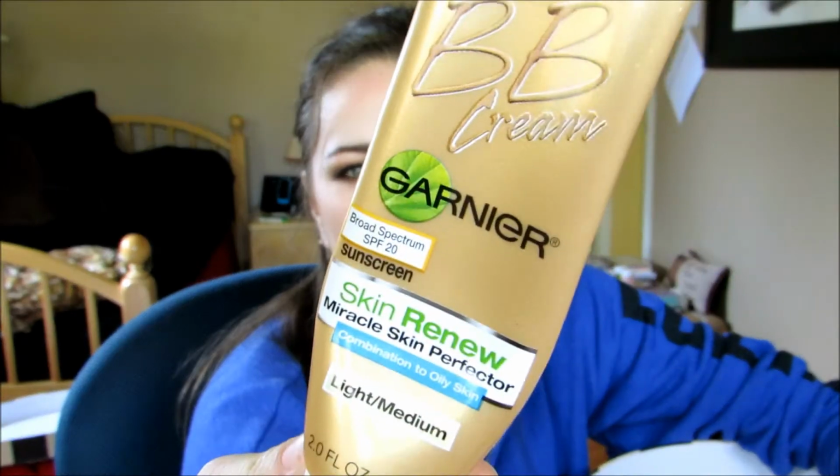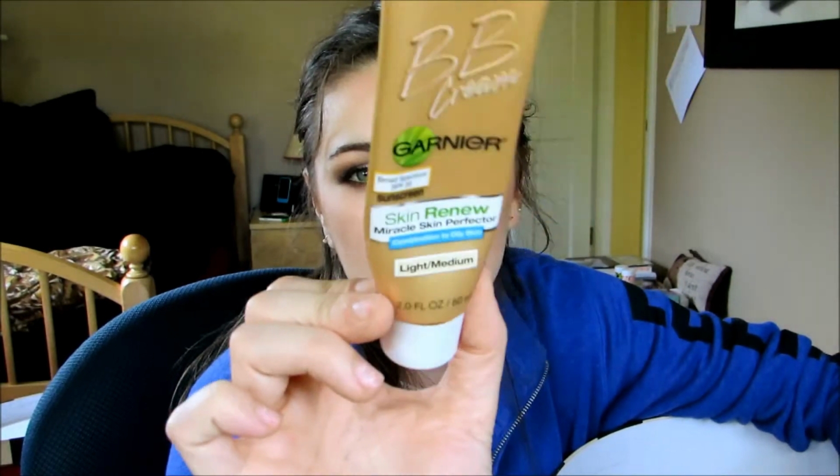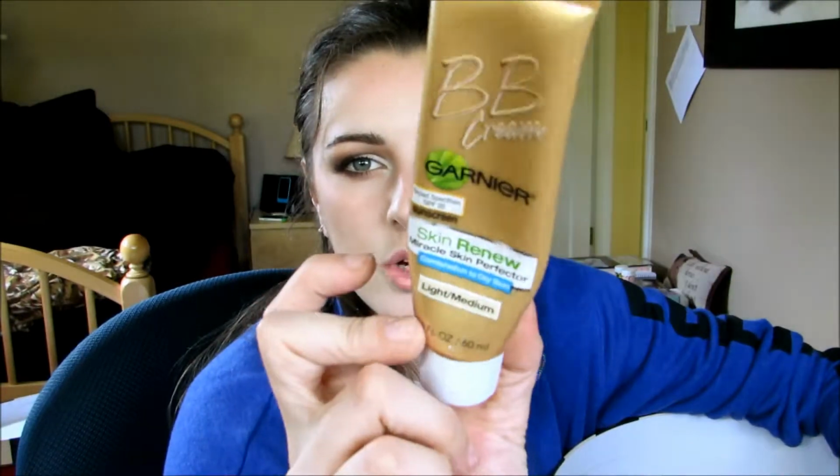Another thing I finally used up is this Garnier BB cream. This is the formula for oily skin, and this is in light to medium, and I did really like this. If you're as pale as me though, I use shade W1 in L'Oreal True Match. If you are around that shade, this will be too dark for you, but I did like it to slap on during the summer when I had a tan. It has some SPF in it, and it was a little bit moisturizing, so that's nice.